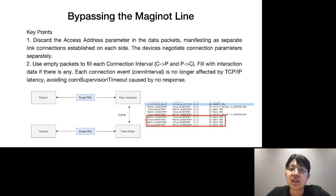First, discard the access address parameter in the data packages. Separate link connections are established on each side. The devices negotiate connection parameters separately.